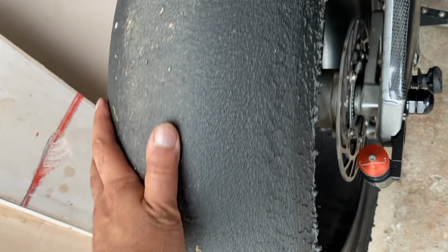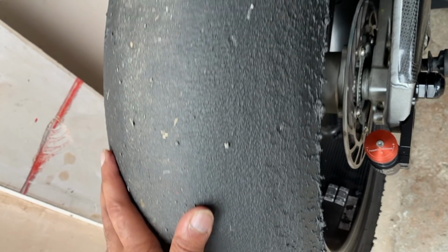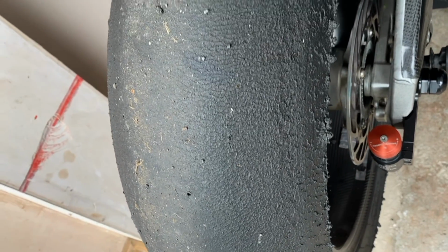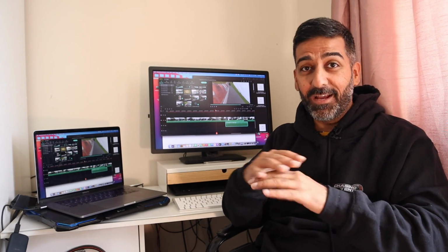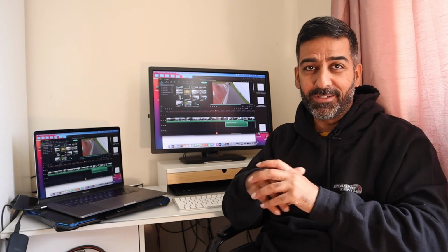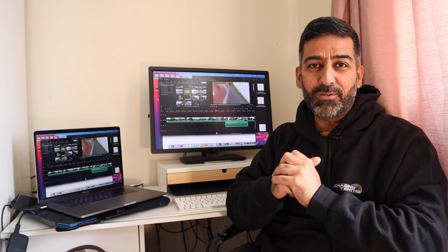I was using this tire at the 5-hour endurance race at Donington Park, and I didn't change it. It only had 3 sessions left, and that's all I did, 3 sessions. And at the end of the 3 sessions, it was completely bald. Anyways, here's 2-3 laps of the last session, and we'll come back and I'll show you some interesting footage.